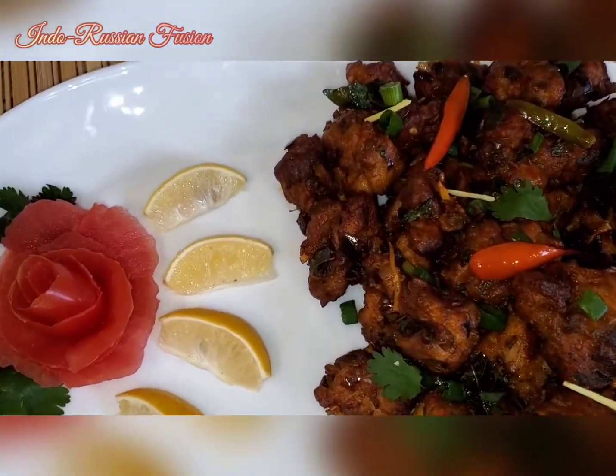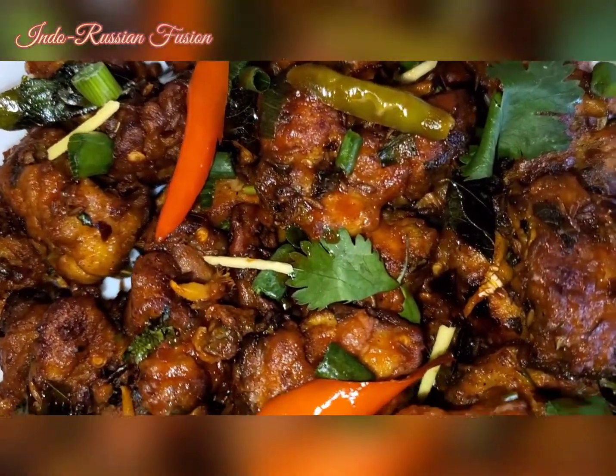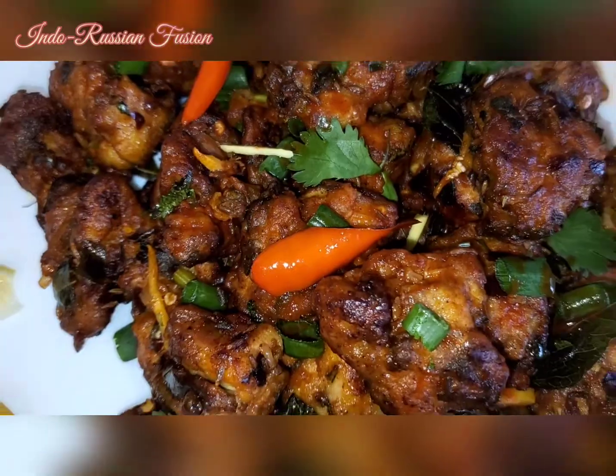I have combined all the spices to make that particular taste of a restaurant type of chicken 65. I'm sure you will love it.